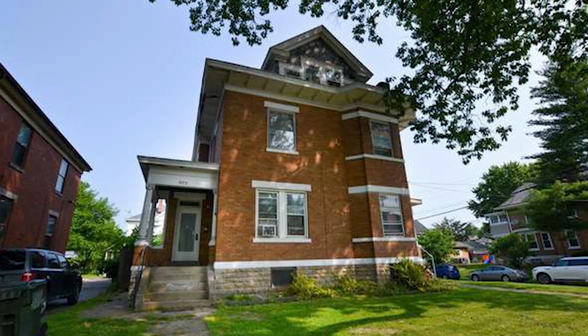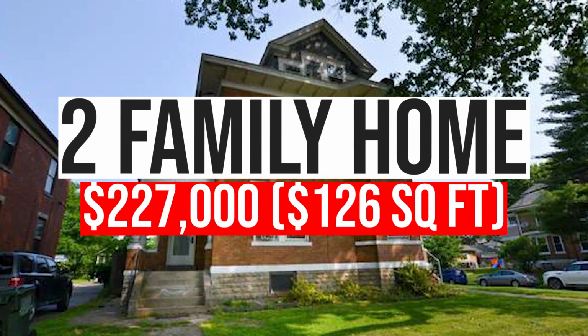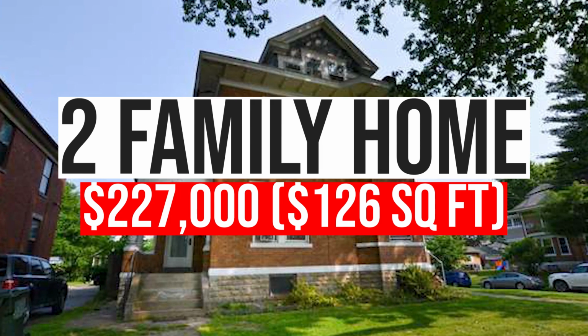So if you know of one coming on the market that isn't out there yet, let me know. For a 2-family home in Norwood, the average sale price was $227,000 at an average of $126 per square foot. If you're looking to get more information on that or up-to-date prices, if this video is out of date, just reach out to me at that number below and we'll get you the latest stats.